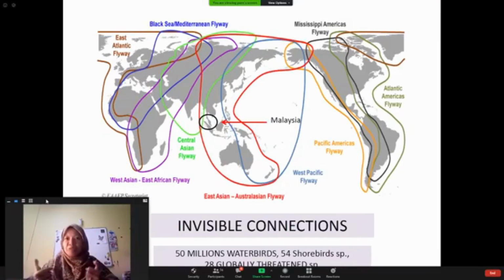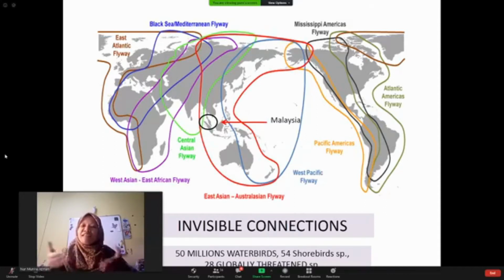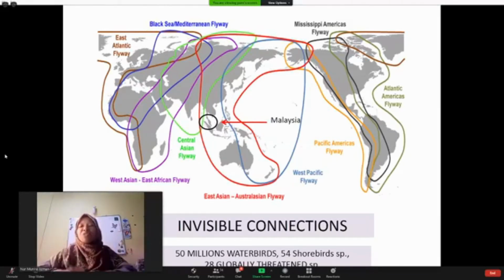This comes to the map of the flyways. Like us, we use highways to move, right? So birds also have their own flyways. There are at least 8 or 9 flyways in the world. Malaysia is located on the East Asian Australasian flyway, which is the red line at the center. If you look carefully at the map, you can see Malaysia, which I circled with the black circle there. Yes, this is Malaysia. Malaysia is located on the East Asian Australasian flyway.